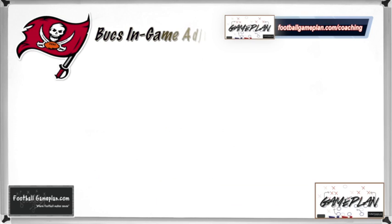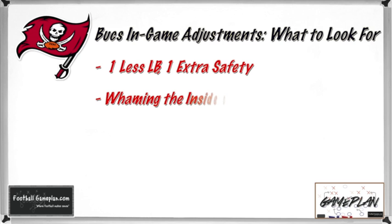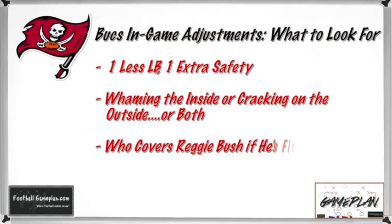Now, here are some in-game adjustments you want to watch out for in this ball game if you're Tampa Bay. I believe they may have to go to that big nickel look with one less linebacker and one extra safety if they find themselves struggling very early versus the passing game, especially when Detroit goes to that spread formation. And on offense, do they wham on the inside, or do they crack on the outside, or do they do both? I believe they have to do both to get creative versus two outstanding defensive tackles in Ndamukong Suh and Nick Fairley.